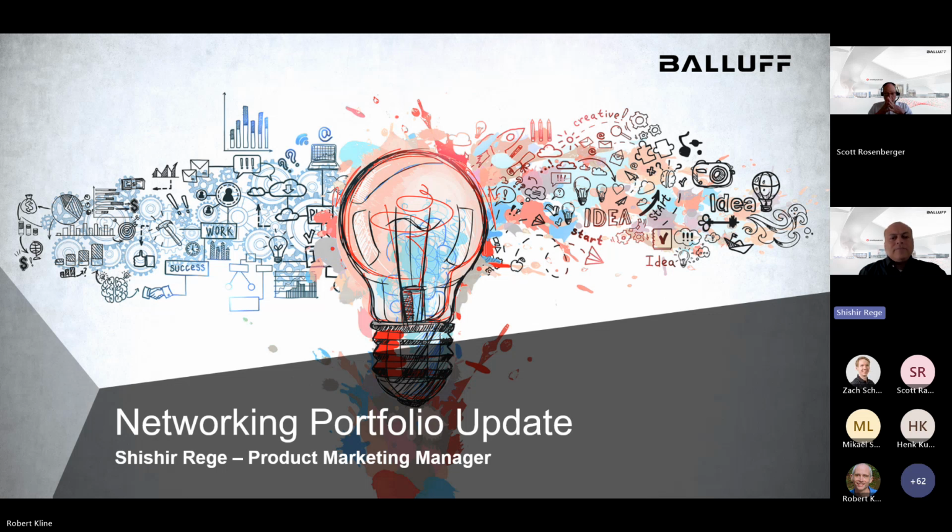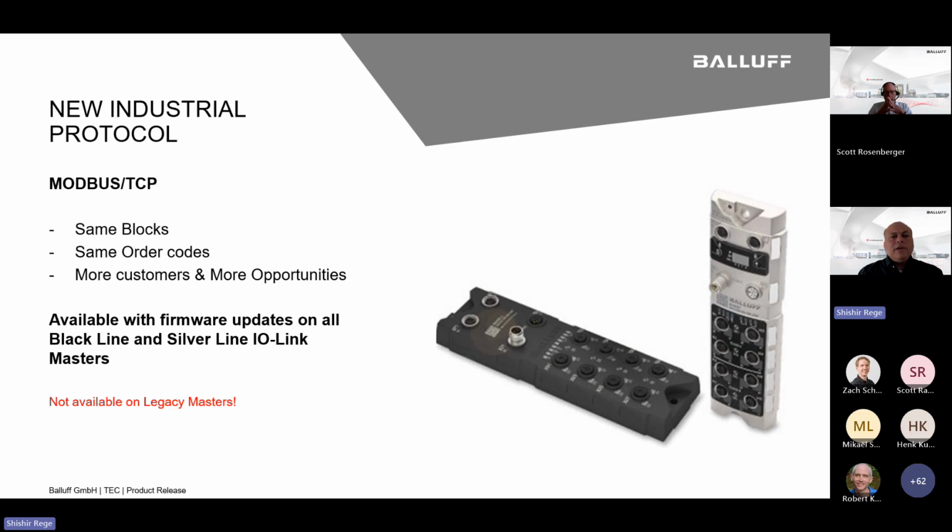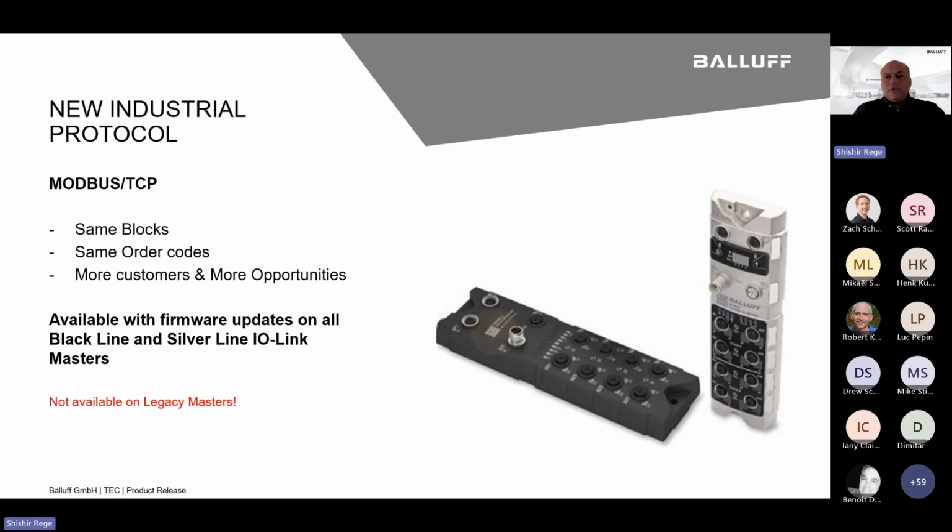The first thing is the availability of a new industrial protocol with our IO-Link masters: Modbus TCP. It's long awaited. We've been asked about this for years. Finally, we are able to support these customers. So that means we have new opportunities, new customers to promote Balluff IO-Link to.